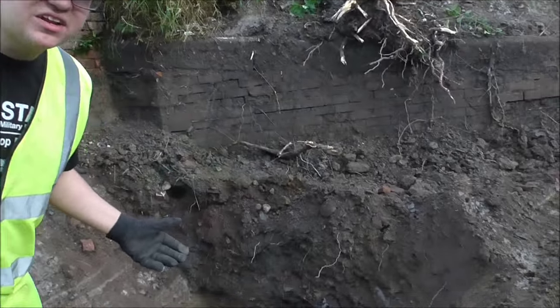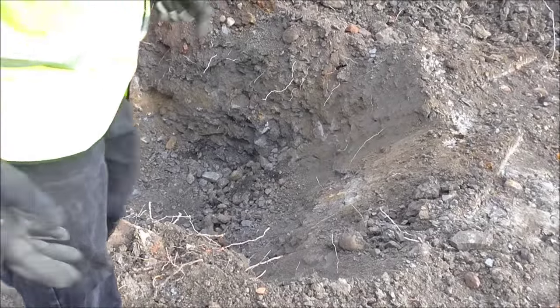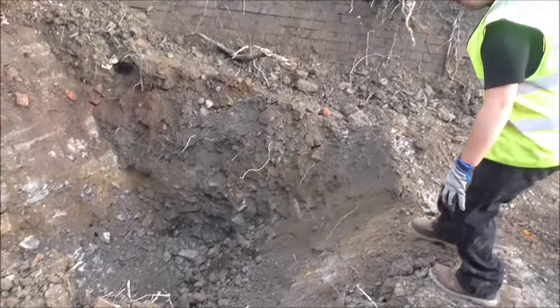Well, something very exciting happened. Problem is, I was on the phone at the time, a bit unfortunate. We found the actual canal coping stones for the first time exposed to the sun, well, if there's any sun in England, for about 40, 50, nearly 70 years, I don't know. Let's have a look then.